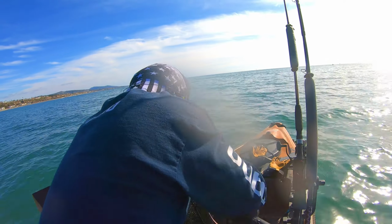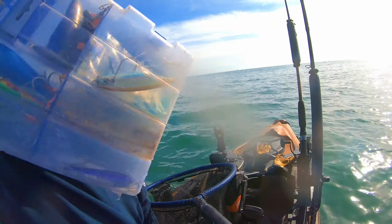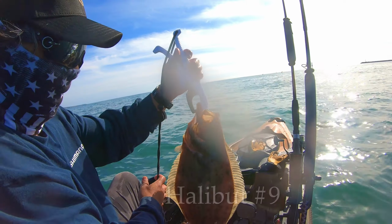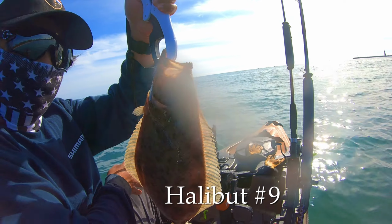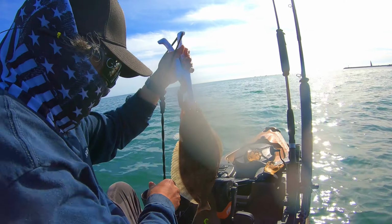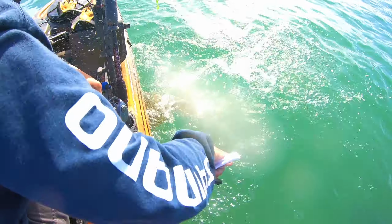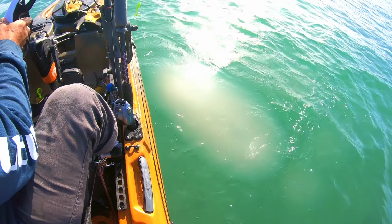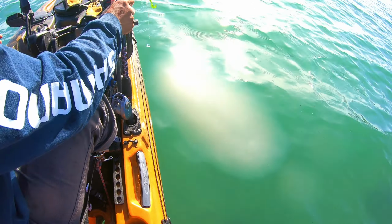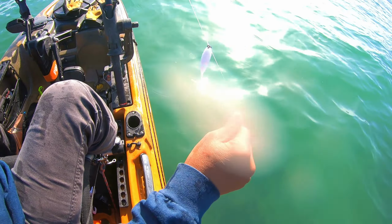After measurement, he came in right at 21 inches, which is just shy of the legal limit. So I had to let him go. Look at that. Whew. Okay, he went for the white swimming mullet.